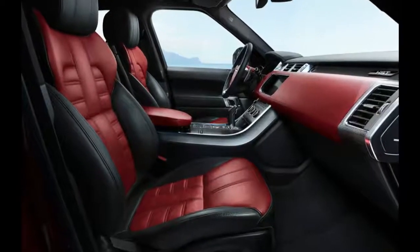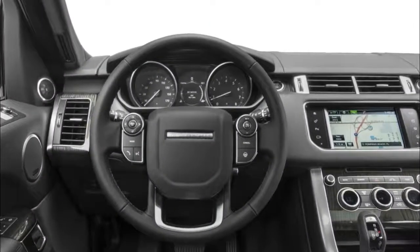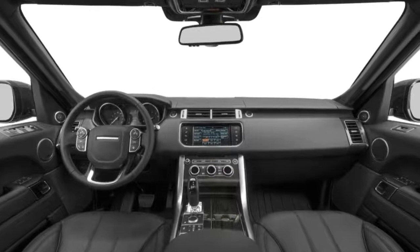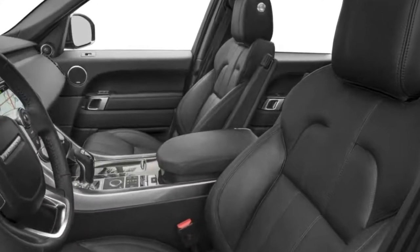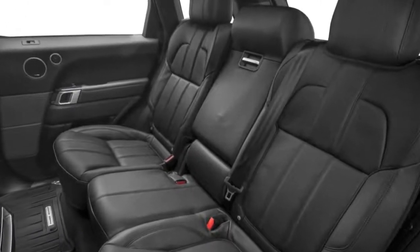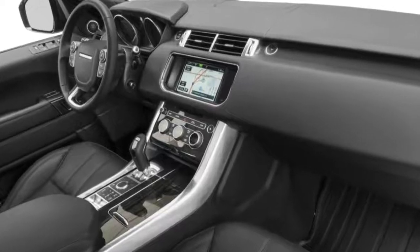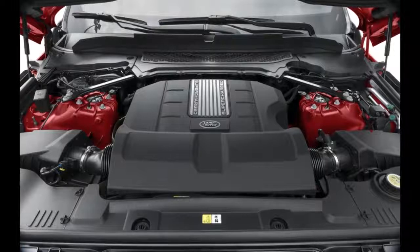For 2017, the Range Rover Sport's wide-ranging capabilities have been enhanced with a now standard suite of active safety features for all models, including autonomous emergency braking, blind spot monitoring with rear cross-traffic alert, and lane departure warning with lane keeping assist. A new low-traction launch mode also makes pulling away on slippery surfaces a no-stress affair. Finally, an updated infotainment system featuring a larger 10.2-inch touchscreen also makes its debut this year.